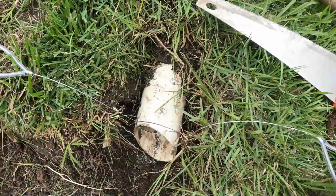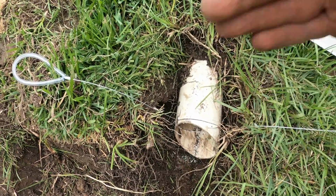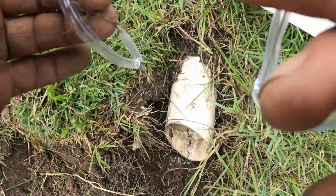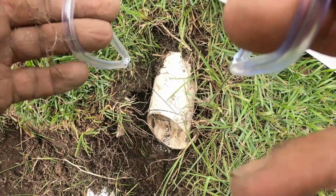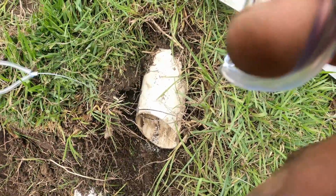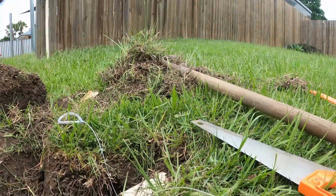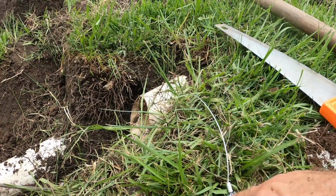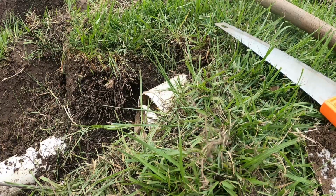So I'll show you a little trick. I cut the top of the pipe, and because I don't want to run my saw all the way through, you can use this and this and go like that, and it will cut the PVC all the way through. Voila.